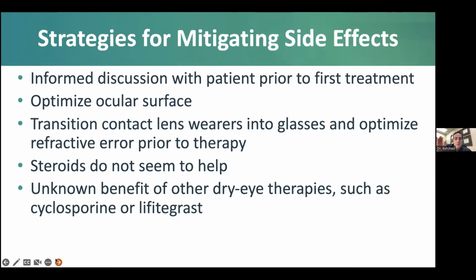So separate from preemptively, when we're trying to optimize our ocular surface, if you see any sort of inflammatory dry eye, yes, steroids are helpful. But once they've started the infusions, the steroids tend not to be as helpful. And we actually found that the side effects, like increase in intraocular pressure, were worse than any sort of potential benefit. The jury's still out on topical cyclosporin and lifitegrast in these patients.